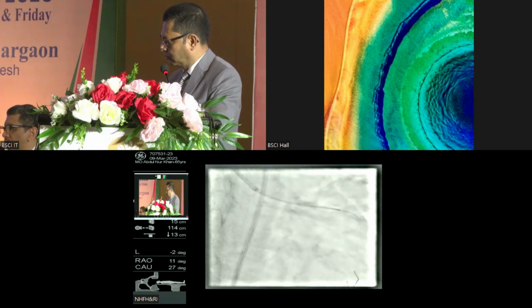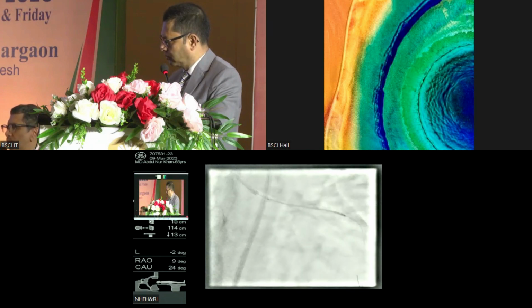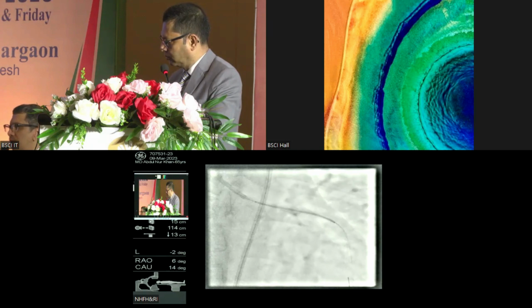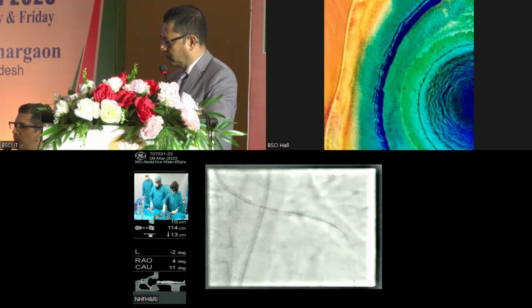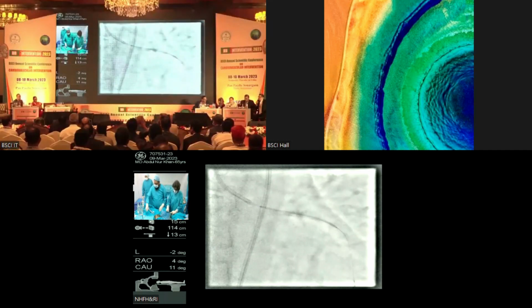What I saw from the IVUS, the opposite of the circumflex is calcified. Yes, absolutely. So I'm afraid that when you open up the stent, it is going to compromise the circumflex. Yes, it would be good to have a jailed balloon to preserve the circumflex. I actually think I would not opt for a jailed balloon here. The vessel is calcific, and I'm not really sure how a jailed balloon would behave here.